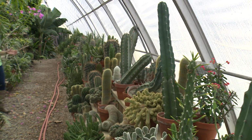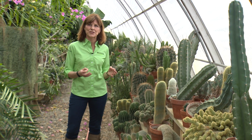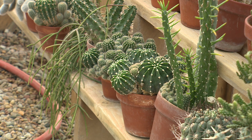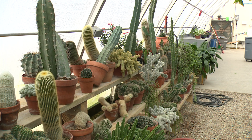A lot of people really love cactus and succulents, and they can actually be one of the easier things to grow in a greenhouse environment or in a window. These are on a west-facing side of the greenhouse, so they actually need a little bit more water than you might expect for a cactus. And some of them are pretty ancient, 25 or 30 years old.